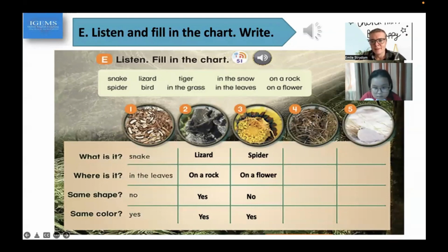What about picture number 4? What is that? It's a tiger. Easy. Okay. Where is the tiger? It's in the grass. Is it the same shape as the grass? No, it's not. Is it the same color? Yes. Looks just like the grass.